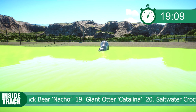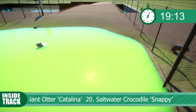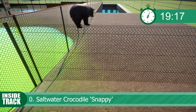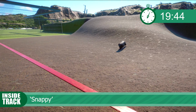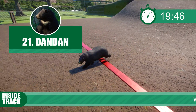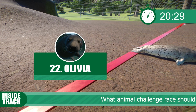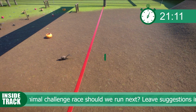Quite a few more now have made their way through the tunnels, so here we've got a polar bear, that's also our final otter, and another cheaty Formosan deciding to go over the wall. Yep, that's our final Formosan going over the line. That is Dan Dan at number 21. Closely followed by Grey Seal Olivia at 22. And Diego the Giant Otter, the final Giant Otter at 23.